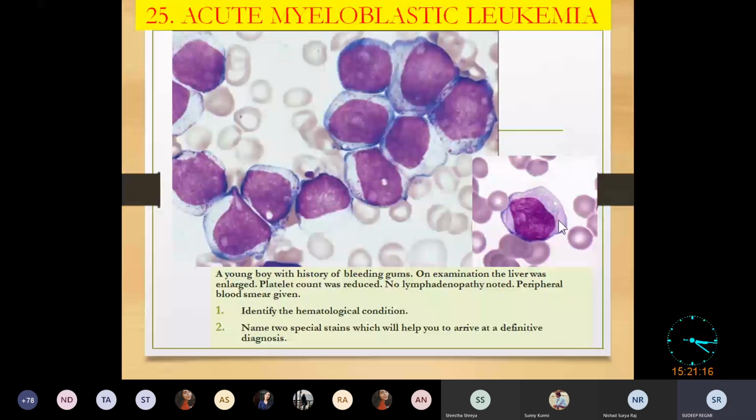So according to the FAB classification, you know what is the classification of the leukemia, or AML, acute myeloblastic leukemia? What is the classification according to FAB?